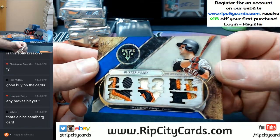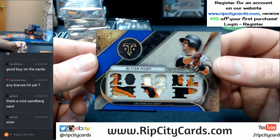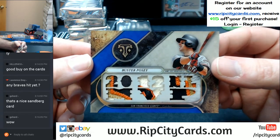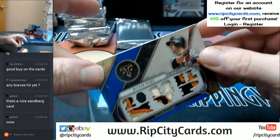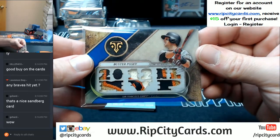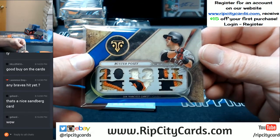I mean, nobody likes odd numbers, especially even numbers with odd numbers. Nobody really likes that. So maybe I'll just hang on to the Posey. That's a sick card. That's a sick card, dude. Ugh. Why do I have the Giants in this? Why didn't I bid on my own teams?